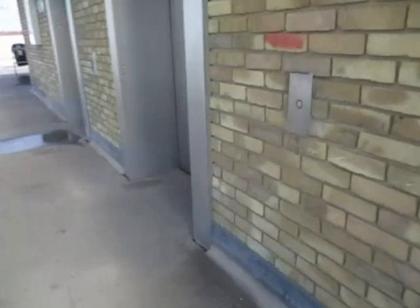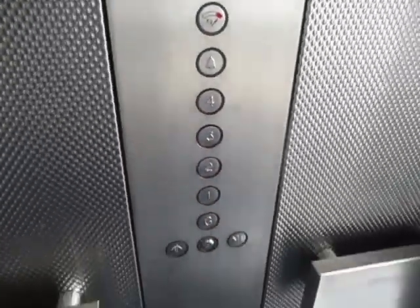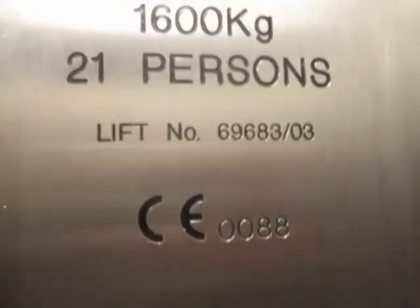Oh, three doors. Luxury. Wait, am I able to get the chime? Can I get the chime? No, I can't. The other one was from 2001.